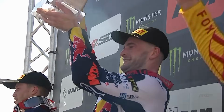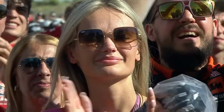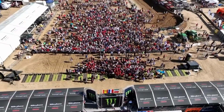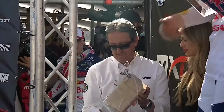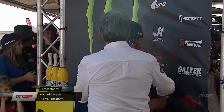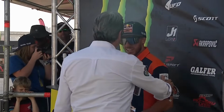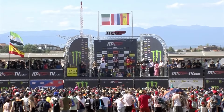Jeffrey Herlings, for the 102nd time, lifts a winner's trophy above his head, this time in Spain, the second time here into Arroyo-Molinos, but Jeffrey Herlings, what a fantastic day here this weekend. Another winner's trophy for Antonio Cairoli as well, this time as team manager, racking those up thick and fast.